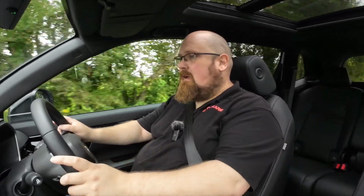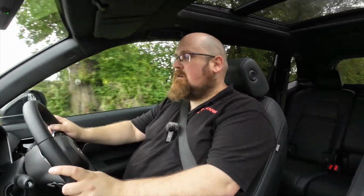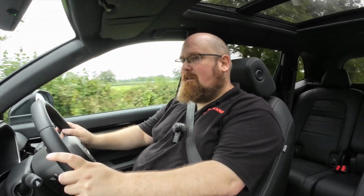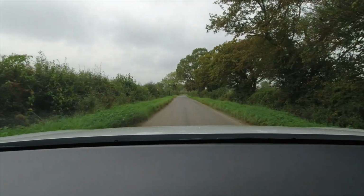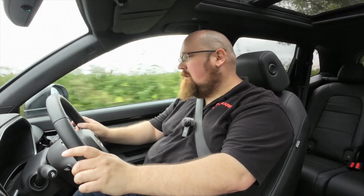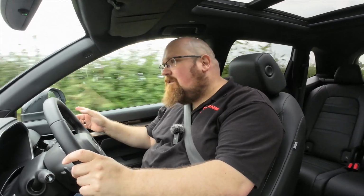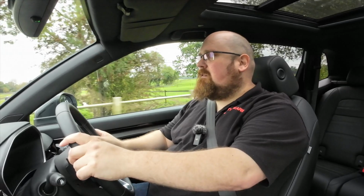But I'm just getting up here onto the main road, getting up to speed, and it is feeling very comfortable and very refined as well. There's a little bit of tyre roar coming into the cabin. Haven't really got much in the way of wind noise from the wing mirrors.